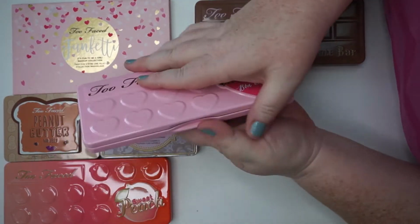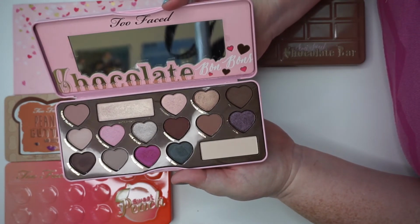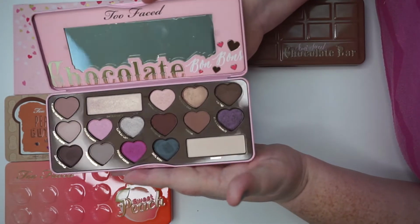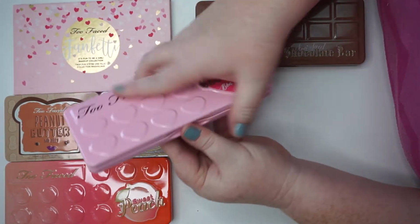And I also really love this one. This is the Bon Bon palette. Again, I don't reach for it as often as I want to, but maybe once I destash, I will be. But definitely love this palette a lot. A lot of browns and pinks. I always get compliments when I wear this palette.